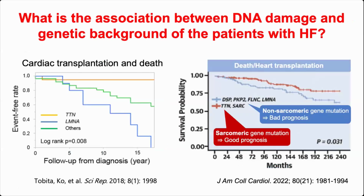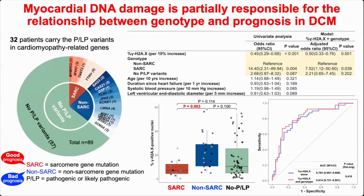Both we and another group have previously reported that assessment of the genomic mutation can predict the prognosis of DCM patients. To date, sarcomeric gene mutation is known to have a better prognosis than non-sarcomeric gene mutation. Within the cohort, we had access to the genetic information of 89 patients with DCM. Among them, 32 patients carry pathogenic or likely pathogenic variants in cardiomyopathy-related genes. We found that the patients who had sarcomeric gene mutations had less DNA damage compared with patients with non-sarcomeric gene mutations.